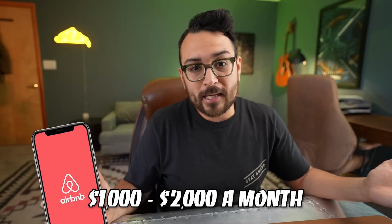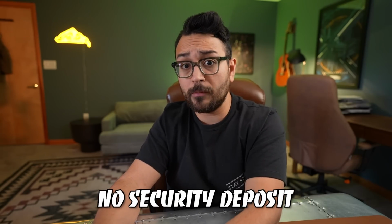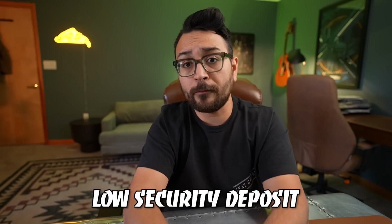And I always say that if I lost it all tomorrow, which I hope I don't, I could always start over with the rental arbitrage business model, specifically because it's a low-cost way to get into Airbnb. I know a lot of people that get into rental arbitrage deals for less than $10,000 because they're usually able to approach apartment complexes that are running specials all the time, like no security deposit or a low security deposit or a free first month's rent.